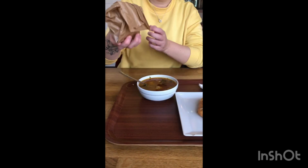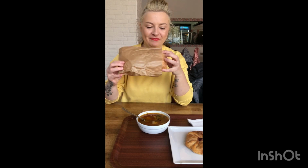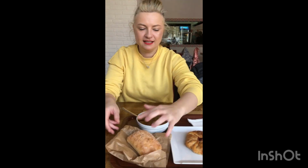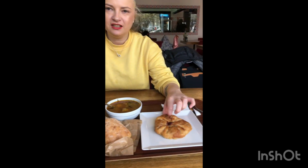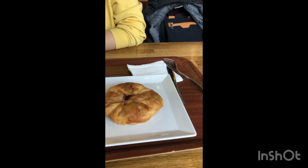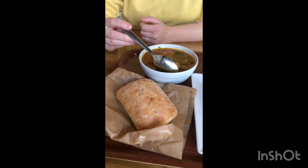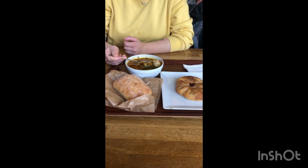Meatball soup, traditional soup, with traditional veg, and some pastry with the vishne, with the cherry. And that was all £5.70, just that bit. And the last lot was £10, wasn't it? Yes. And we had quite a lot of food there, and that was very nice.